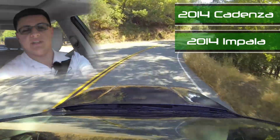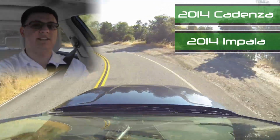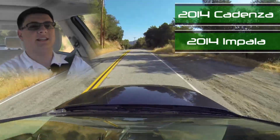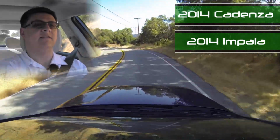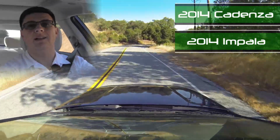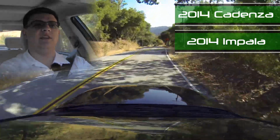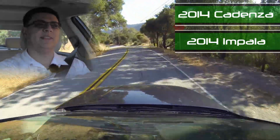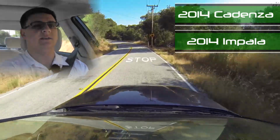The primary difference that you'll find between the Cadenza and the Impala is in performance. The Impala is a decent amount faster. Thanks to the gearing of the GM 6-speed automatic transmission, it's about half a second faster to 60, even though the Impala is a little bit heavier than this Cadenza we're in right now. By the time you hit the quarter mile, however, those numbers are about the same, so a lot of that's down to the gearing and the overall weight of each vehicle.